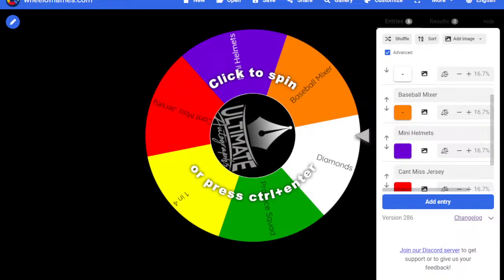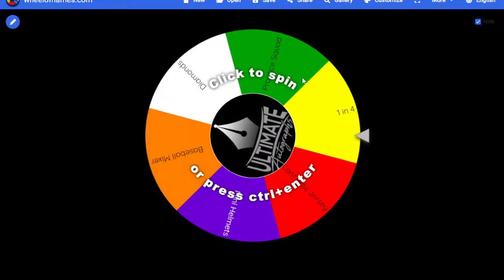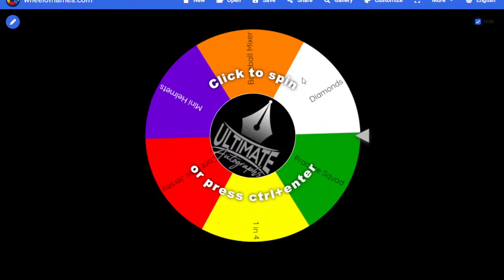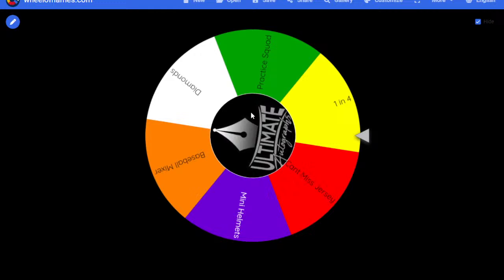Whatever this is going to determine how many times you're going to want to get into that chase and add your name for a chance for a gift card upwards to $100 from us at Ultimate Autographs. So without further ado, let's spin the wheel and find out what we are chasing for the 3 o'clock show. Plus the, ooh, it's a good series too, a 1-4.